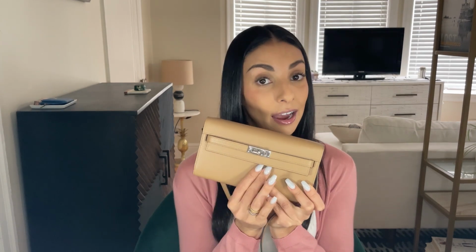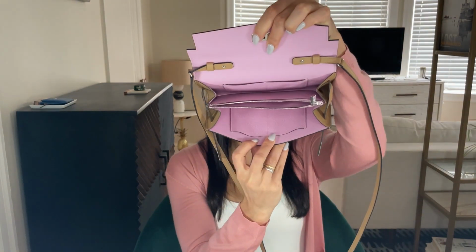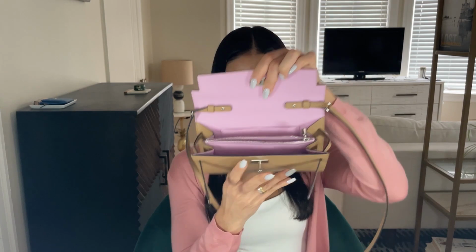And the other bag that you saw in that video, which is also not going to be a surprise, is my Hermès To Go Kelly wallet on chain. Now, this is in the color chai, so kind of like chai tea, and it is in Epsom leather with palladium hardware. And I was so fortunate because this is a verso bag. So on the inside, it is another color. It's their gorgeous light pink color, Mauve Sylvestre. I also think a hair tie just fell out as I was saying that to you.